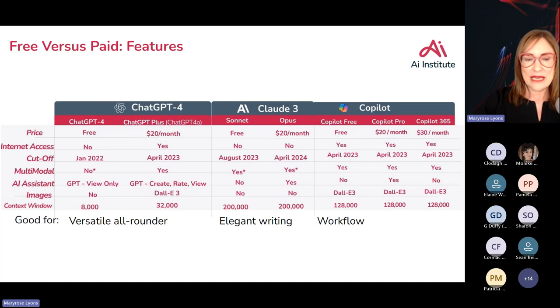So just looking at three of the models, ChatGPT, Claude and Copilot, this is a look at what they offer in their free tool and what they offer in paid. As you can see, ChatGPT and Claude cost $20 a month.